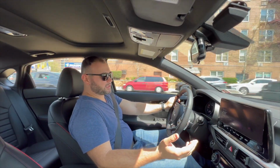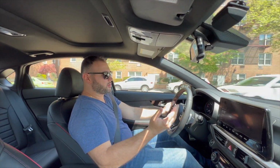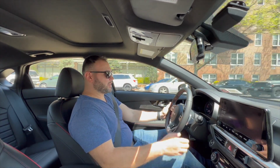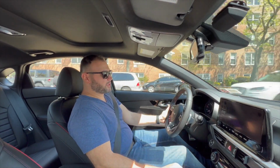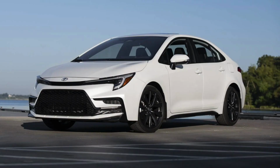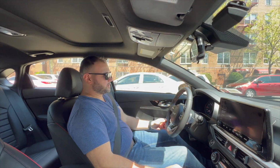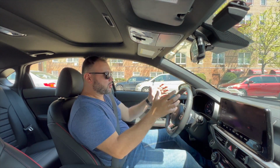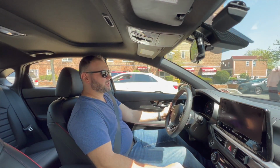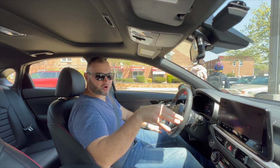Kia offers you a 10-year warranty or 100,000 miles, which is unheard of in a compact sedan segment. And also you get a lot of refinement compared to the Civic Si by Honda, or compared to Corolla, which is not even anything interesting compared to this car. This car is more dynamically interesting in terms of the engine. It has a more powerful engine than any other compact cars in the price range.